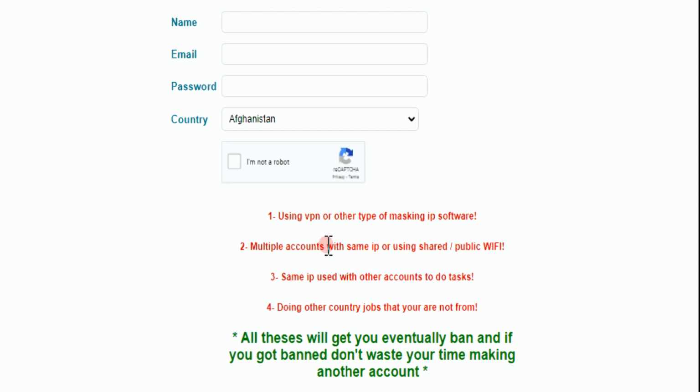Rapidworkers. Using a VPN or other masked IP is going to get your account blocked. Creating multiple accounts with the same IP or using shared public Wi-Fi is going to get your account blocked. Using the same IP with other accounts to do tasks is going to get your account blocked. Doing other countries' jobs that you are not from is still going to get your account blocked. All these things they say here, they are not actually joking.